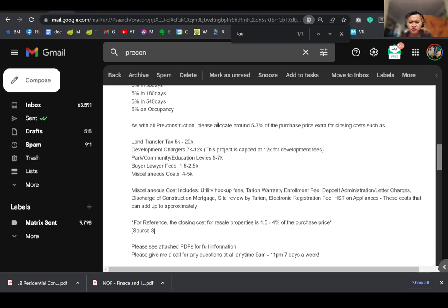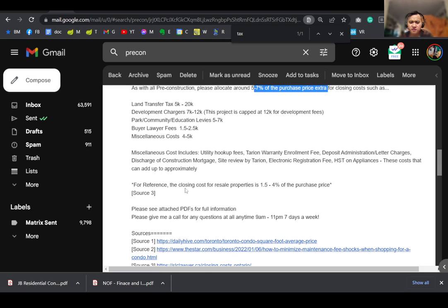One more thing to note is that closing cost is going to be slightly higher compared to resale. Expect 5 to 7% of the purchase price as extra closing costs that you have to pay. For reference, closing cost for resale property is 1.5 to 4%. It's closer to 4% if you're not a first-time home buyer. It's closer to 1.5 if you buy something cheap and you're a first-time home buyer because you have less land transfer tax.